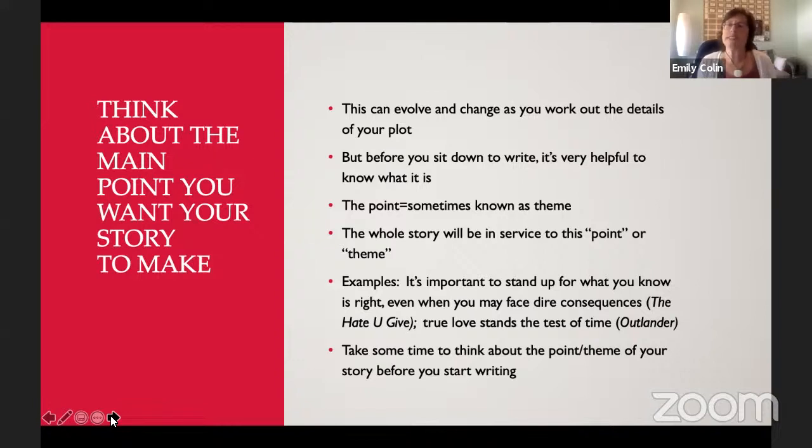That it's important to stand up for what you believe in, even though you might face dire consequences as a result? That's The Hate You Give. Is it that true love stands the test of time no matter what life throws at you? That's Outlander. What's your point? What do you want readers to walk away from this story understanding or believing? What are you trying to persuade them is the truth, right?